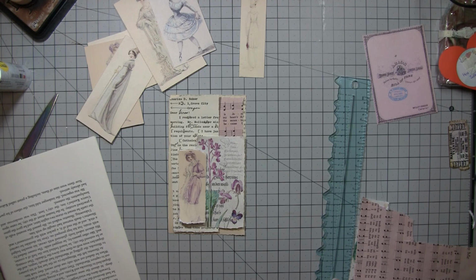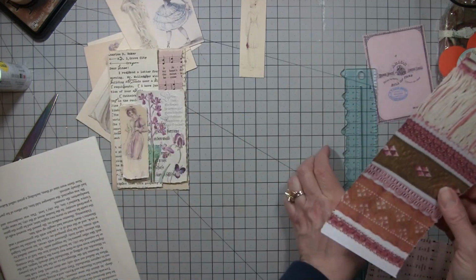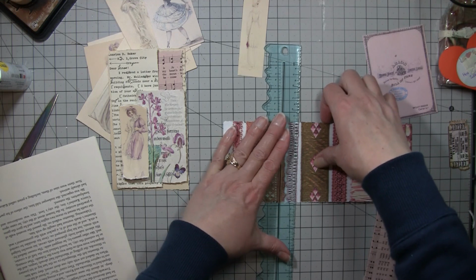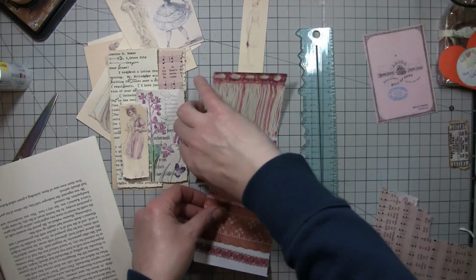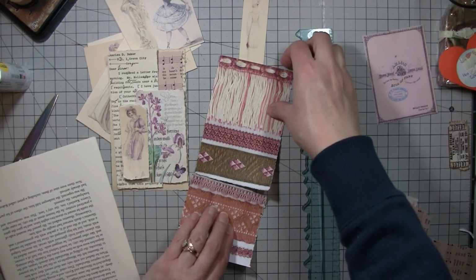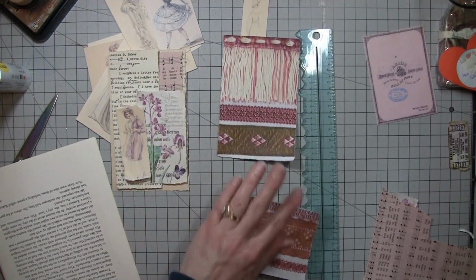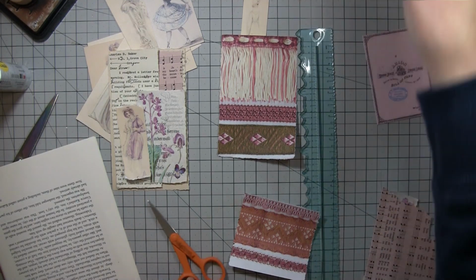I want something else, but I don't know what. A piece of trim, maybe? Maybe this pink one. I tear these trims like this because they're kind of cool to layer on something too, like all together on there, you know what I mean? They look really cool like that, all layered up.